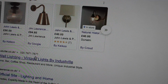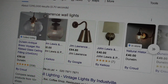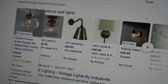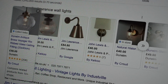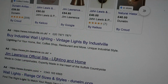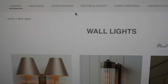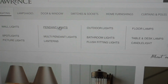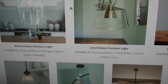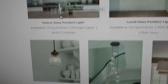Dunelm also had some really good kind of copies, but they've got this kind of antique brass, and I really need to keep with silver because brass is definitely not going to go with the silver. Here we are. This is such a lovely website. If you haven't been on here, you need to go and have a look. Here we go, pendant lights. They've only got their sort of set range. I quite like this. I really like that, in fact.